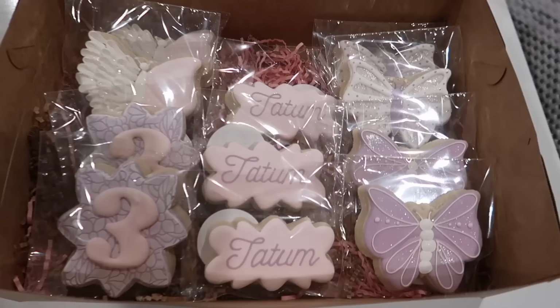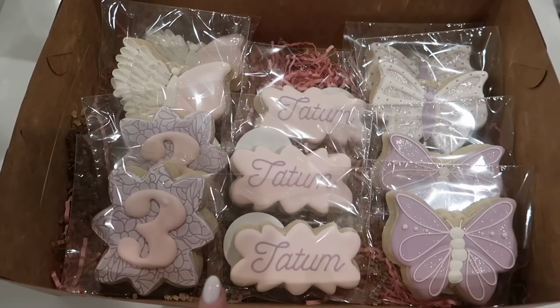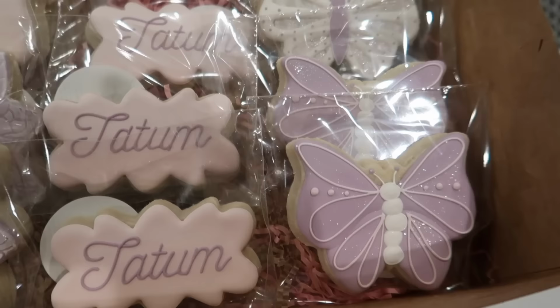Are these not the cutest cookies you've ever seen? She loves butterflies and her favorite colors are pink and purple. So we did a butterfly themed birthday. And it's kind of hard to tell with the plastic on, but they have glitter all over them. They turned out so cute.